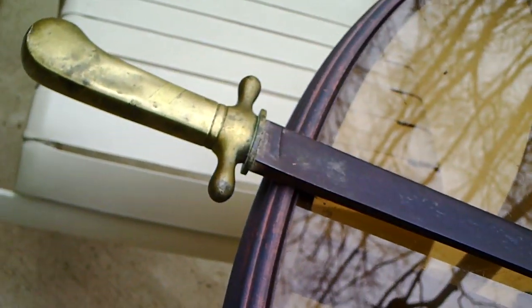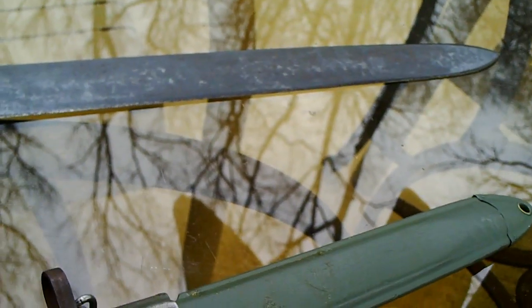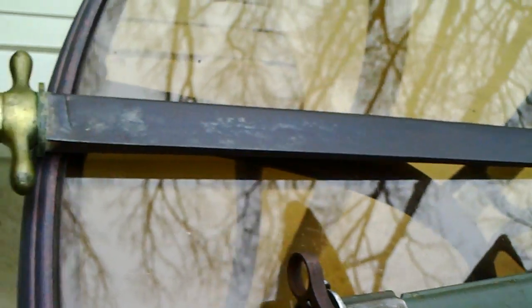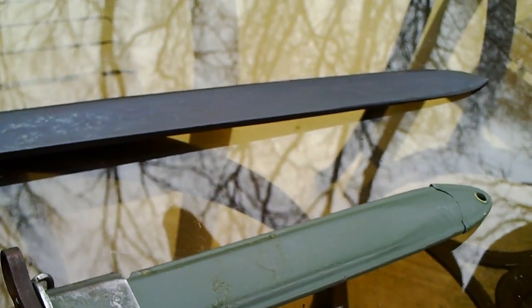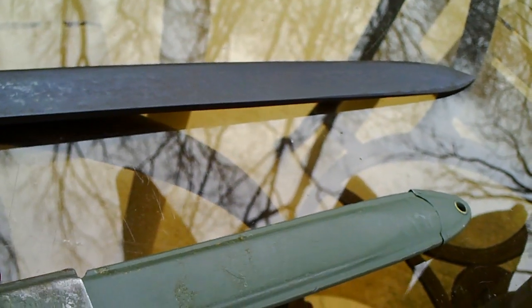Over here we got one of my favorite items I found last year. It was a short sword. I still haven't found out exactly what this is. I've been told it's a German short sword from World War I. I'm not totally convinced of that. My hope is that it's from the Civil War. This company was making blades around that time, but I may never know. But I've gotten kind of attached to it anyway, so it's hanging on the wall up in my room. So I'm in no hurry to find out. One day I'll find out about it.